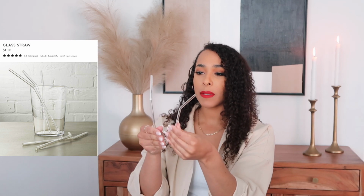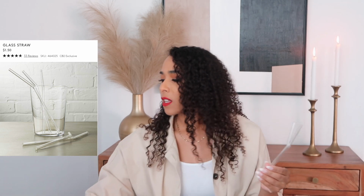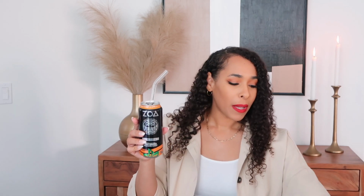Okay, next item I picked up are these glass straws. I picked up a set of four. And I actually have straws, I think I showed you guys them if you've been following me for a while. I picked up these from Amazon. I'm drinking an energy drink my neighbor gave me. But I picked up these glass straws from Amazon and they're great for smoothies, or maybe something like this. But in a normal glass, it just looked kind of silly. So I picked up some smaller ones and you guys can see the size comparison between the two.